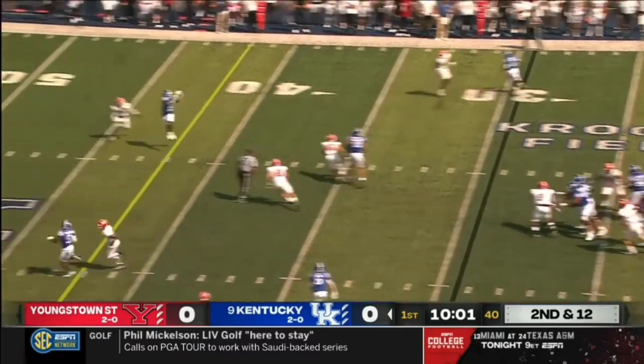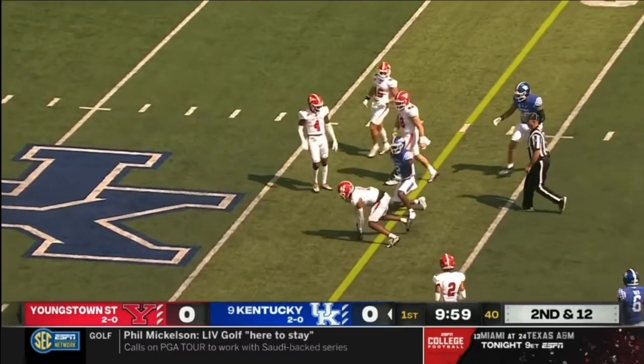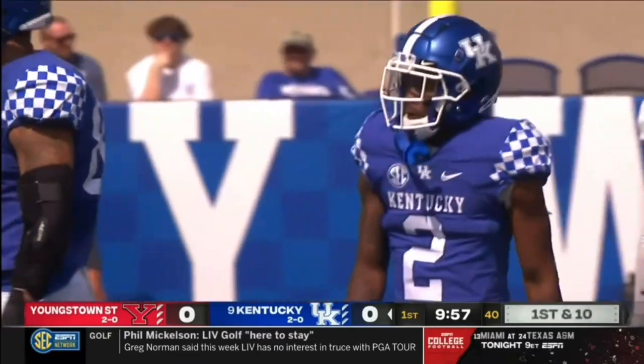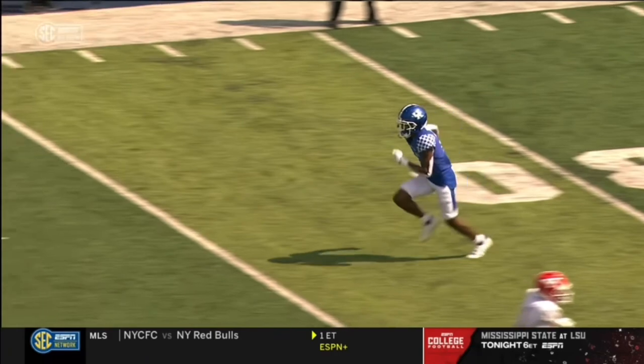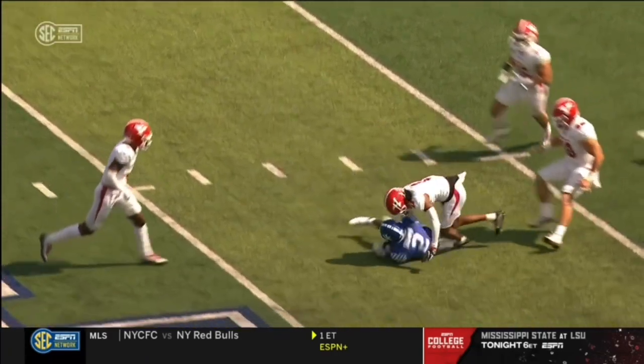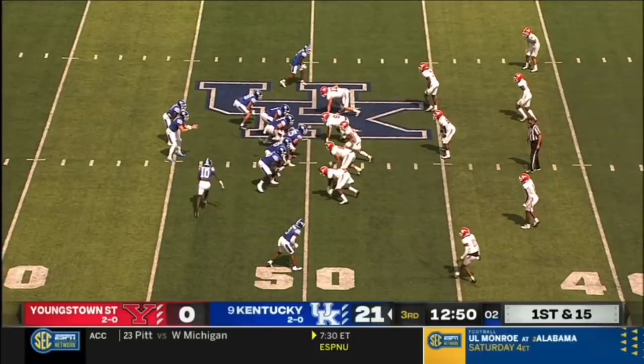Four-man rush. Levis over the middle. Pass is caught. That'll be a first down for Kentucky as that one goes to Barion Brown. Nice route by Barion Brown. He's running that little square end route and does a nice job of being able to get his shoulders and eyes around to the quarterback. 15.